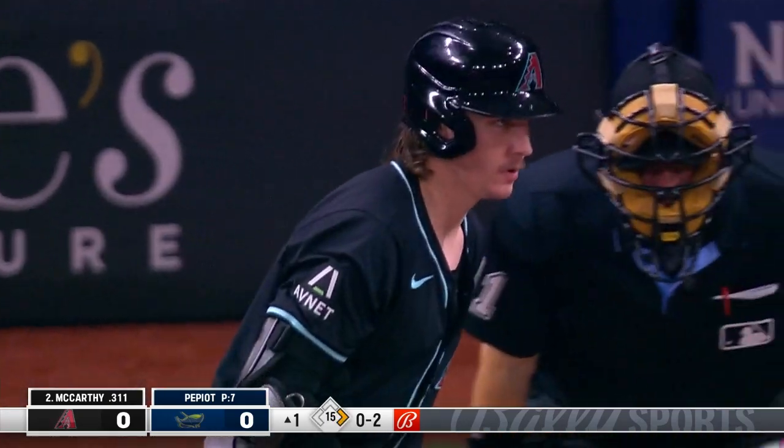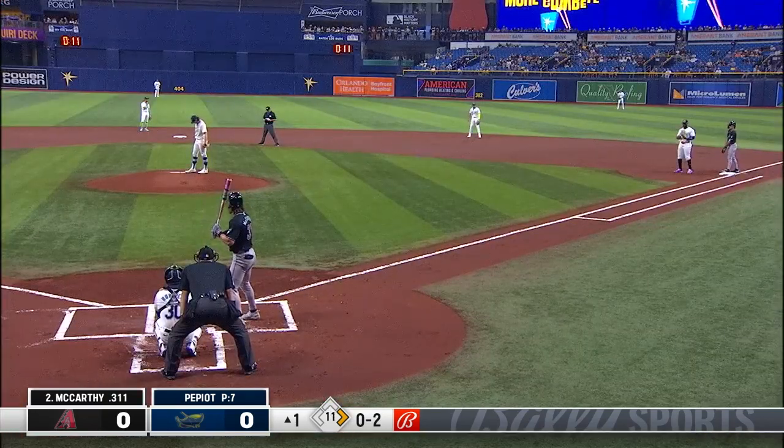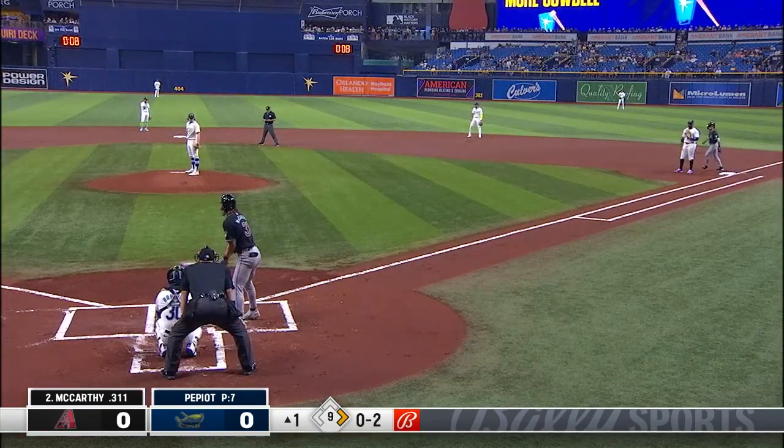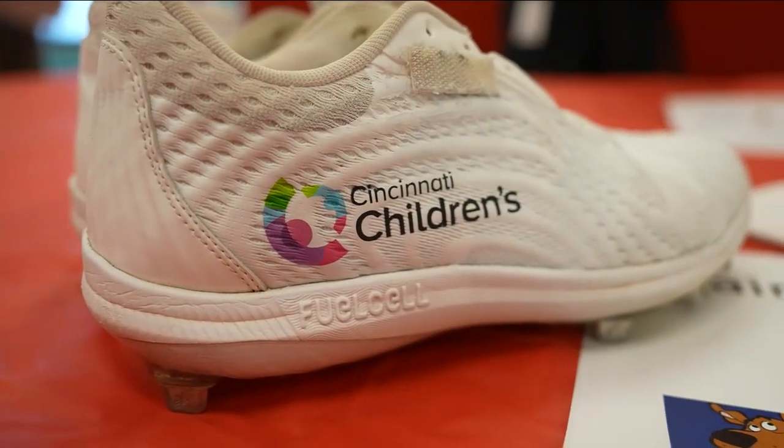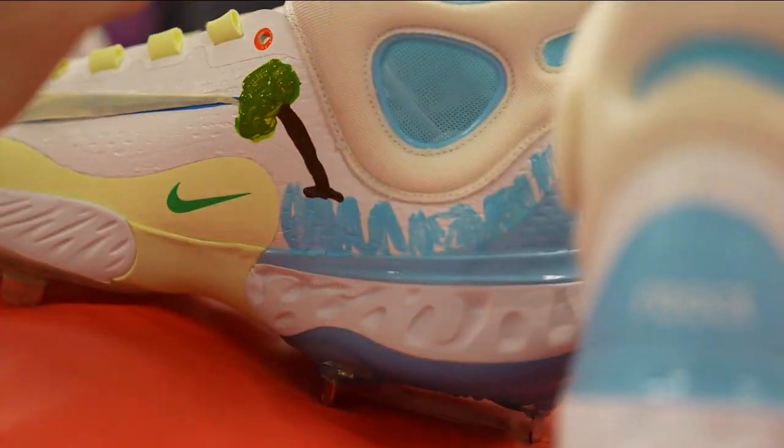You will notice on this Players Weekend some very colorful baseball bats. Jake's got his all decorated. So everybody is encouraged to express themselves with their footwear and their baseball bats over the weekend. Players Weekend has returned. One way the players can express themselves this weekend is through their cleats.